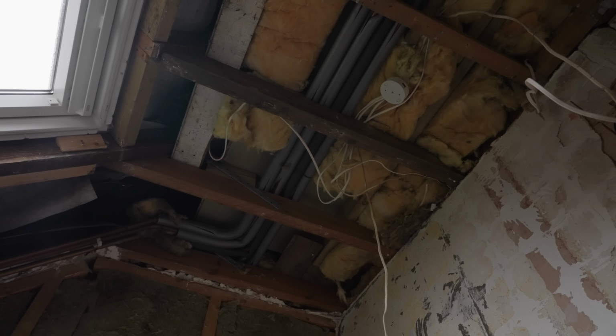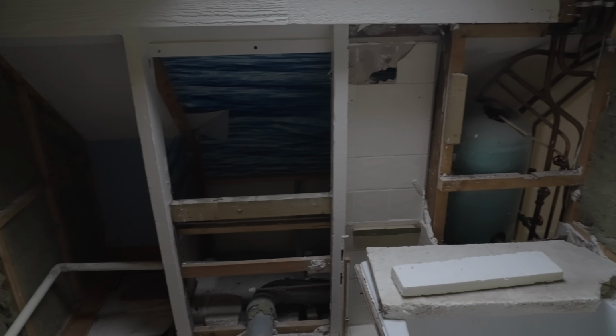Water's leaking through the roof. That's damaged the rafters, so they've got water damage. It's kind of like the more we take things off, the more issues we find.